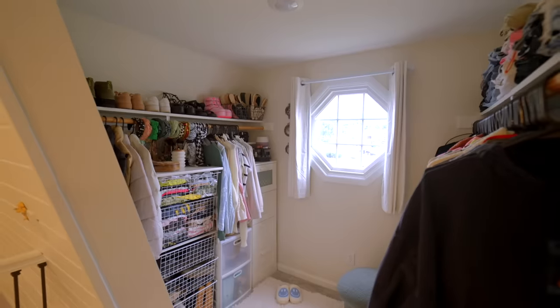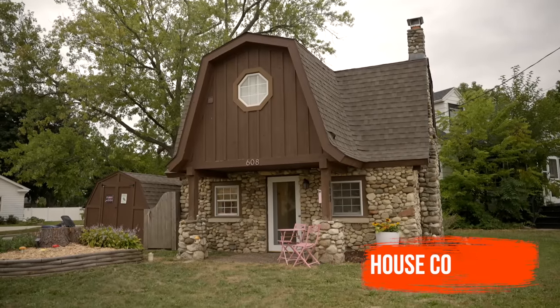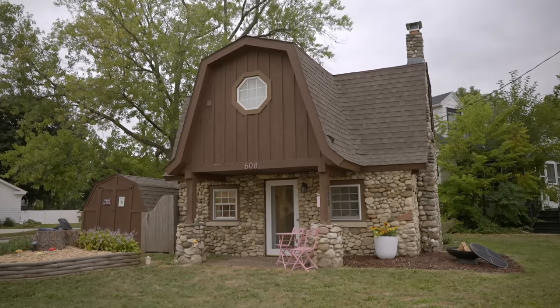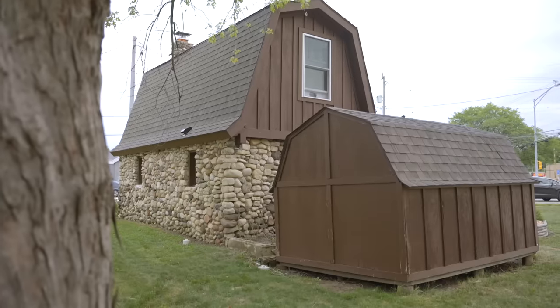It was on the market for a lot more than $172,000. I actually had to talk them down to it, but because the market was the way it was, it had been on for a while because I don't think it's the ideal living situation for a family, so it was perfect for me. So that's obviously very expensive, but I do have some property, and I have a shed on my property.